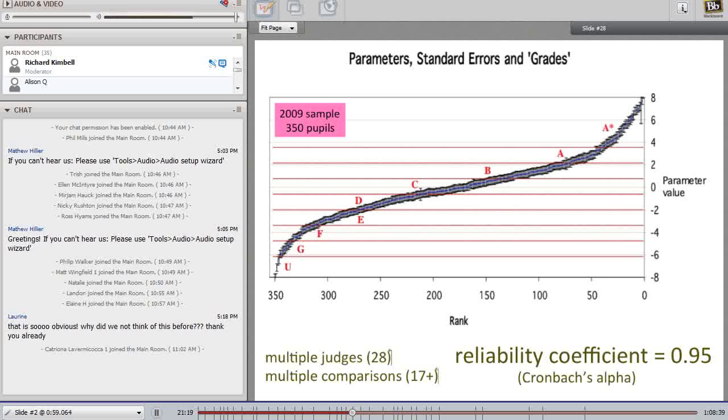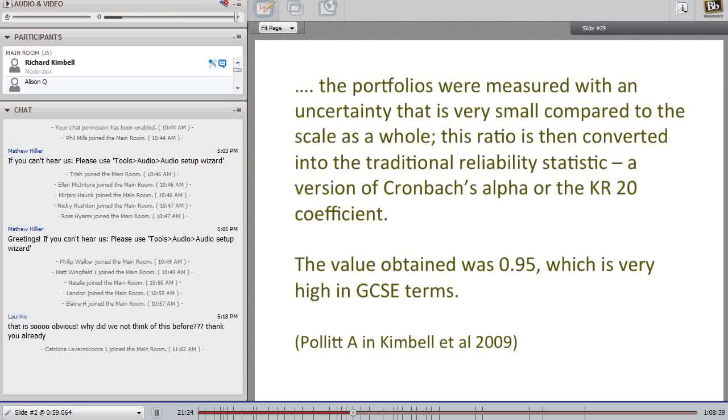Pollitt, reporting this process, says the portfolios were measured with an uncertainty that's very small compared to the scale as a whole. The ratio was then converted into a traditional reliability statistic, a version of Cronbach's alpha, and the value was 0.95, which is very high in GCSE terms. He goes on.